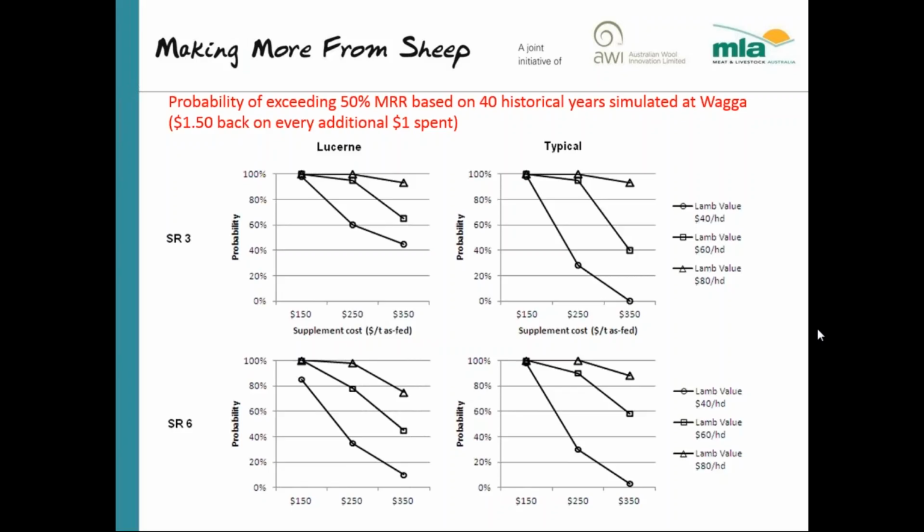Okay, so this here shows those same variables we looked at before, so 2 stocking rates and a lucerne as well as a phalaris pasture. And we can get a better sense now of how important lamb value is and how important supplementary feed cost is to achieving those thresholds. So we can see there pretty clearly that at $150 per tonne as fed for barley, basically in all those systems we are getting returns of greater than 50% marginal rate of return. So it looks really good at $250 per tonne.